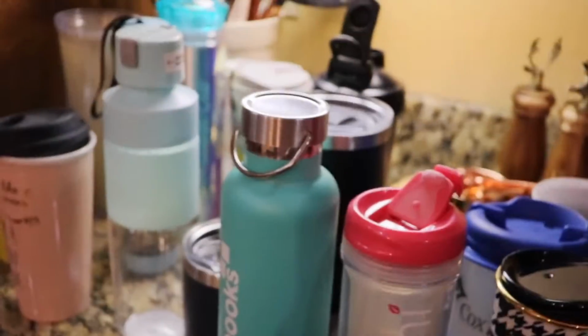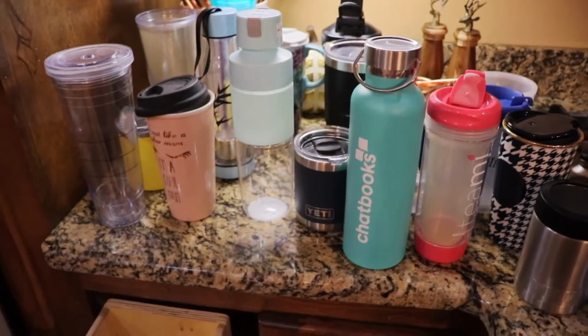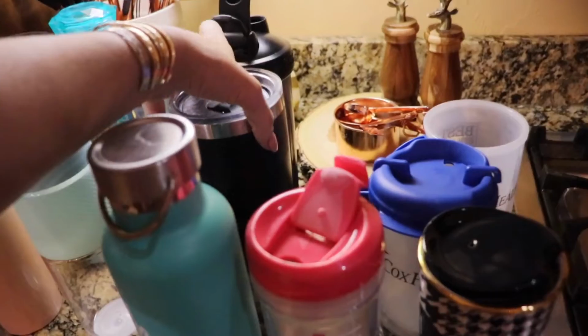So I'm definitely going to toss out quite a few of these because we do not need this many reusable cups. So I'm going to first find all the ones that we don't need and throw those out.